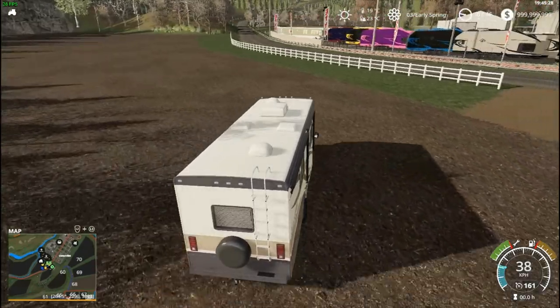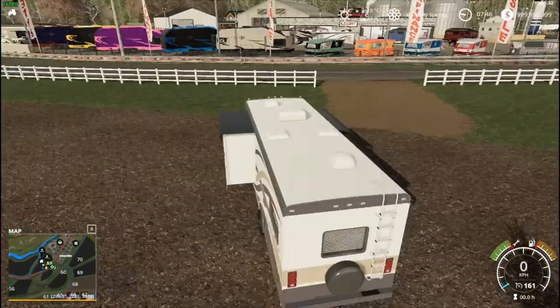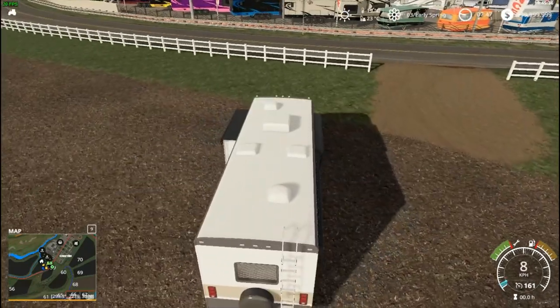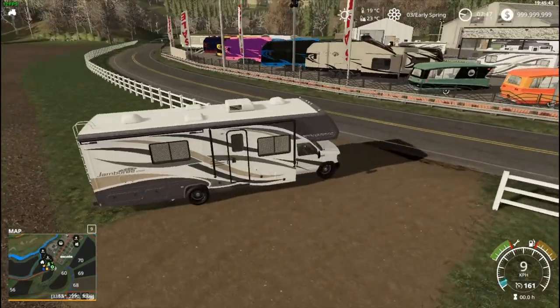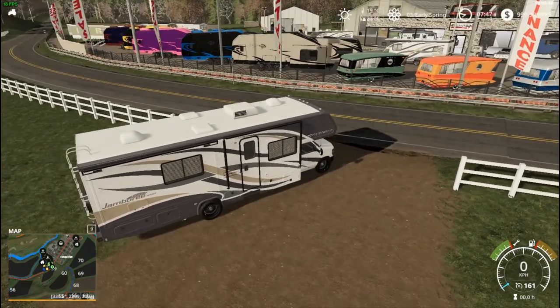Let's see if there's any extensions on this one. Let's have a look. Oh yes, they do pop out. Oh, that's alright. I can set them up as well. Okay. Oops, I'll wait for this. No traffic there.